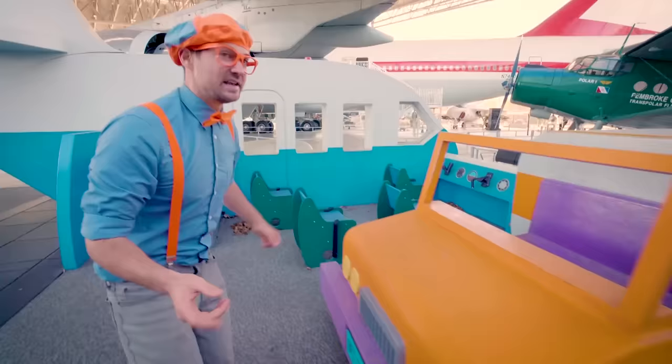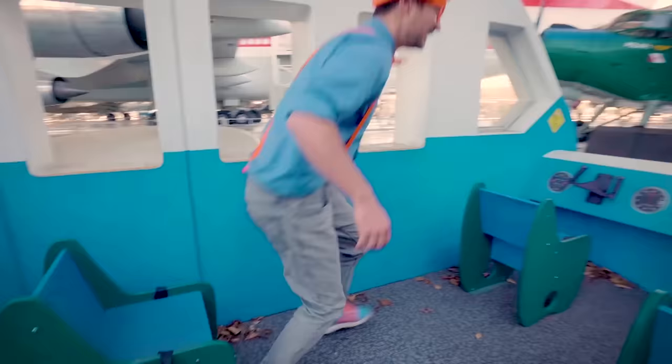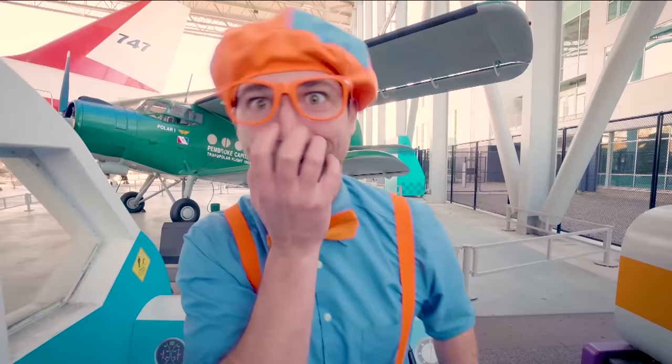Okay, first, let's put on our seatbelt. There we go. Okay, now we'll listen for instructions for the flight. Thank you for choosing Blippi Airlines. Please mind the aisles and be sure to find the nearest emergency exit. Buckle your seatbelt and make sure it's nice and tight. And in case you need an air mask, it will come down from above.